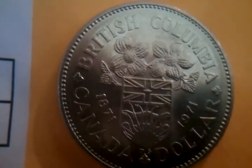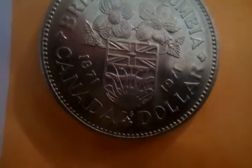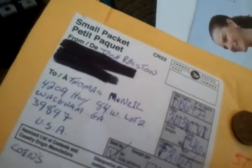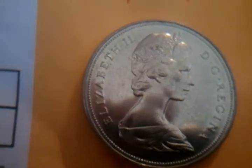And then he also sent me this cool little taquito to steal a line from Gravedigger Max. See there, 1871 to 1971. This is the Canadian Centennial dollar. And that's just cool as hell. Got British Columbia there at the top, Canada and dollar down there at the bottom. And you know, they don't do the Canadian silver dollars anymore. They do the loonies. But that's the celebrating 100 years. And of course, got Elizabeth II there on the back side, or what we would call the front side.